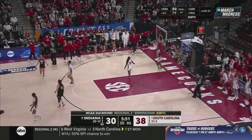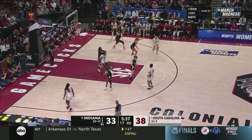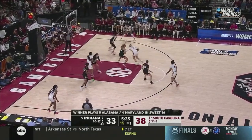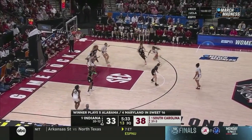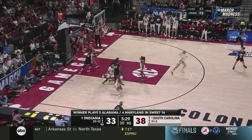And a major response. Chloe Kitts missing in that first half with that foul trouble. She has made her presence felt right out of the locker room. She kicks it out to Bree Hall, driving in through the paint.